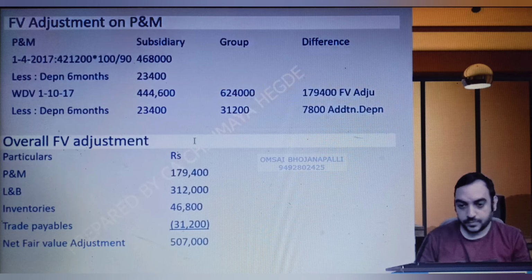You know how we used to calculate the book value? We start from the opening balance, provide depreciation till the date of acquisition. But in this problem, the opening balance is also not given. So what do you do? What do you think we can do? Are you able to understand what I'm telling? You don't have information about the opening balance also.